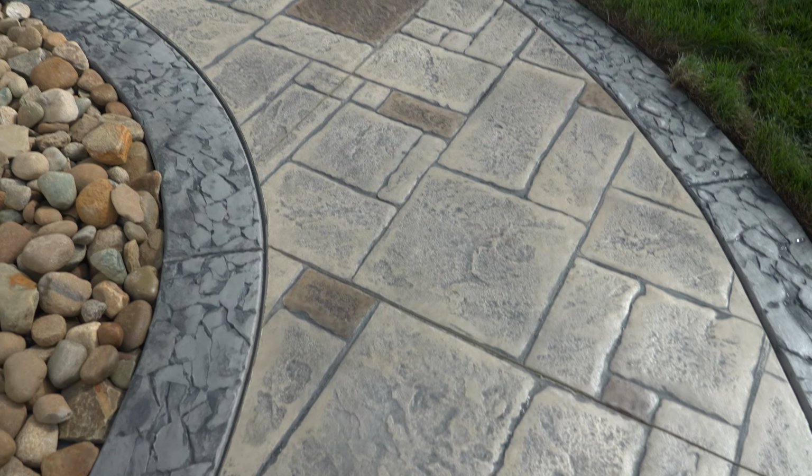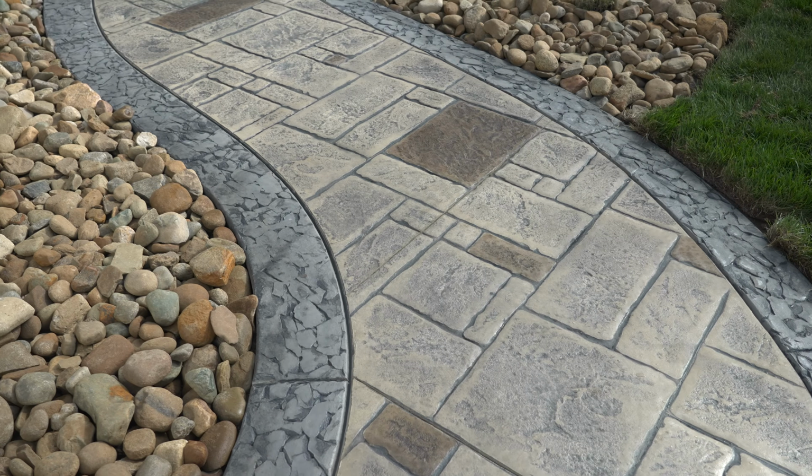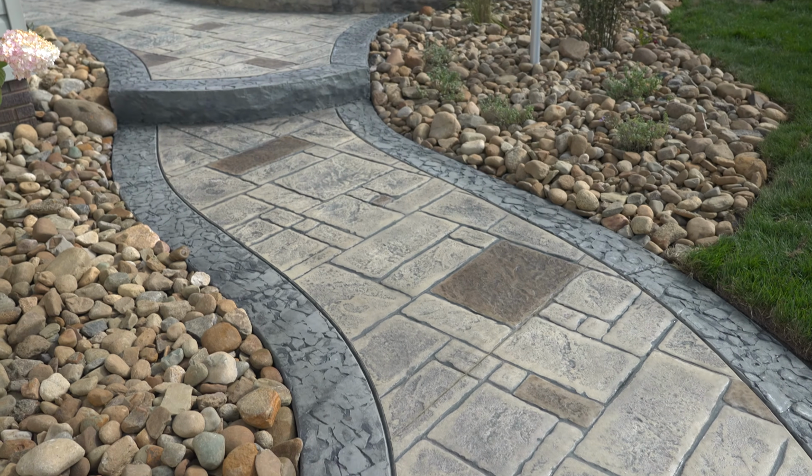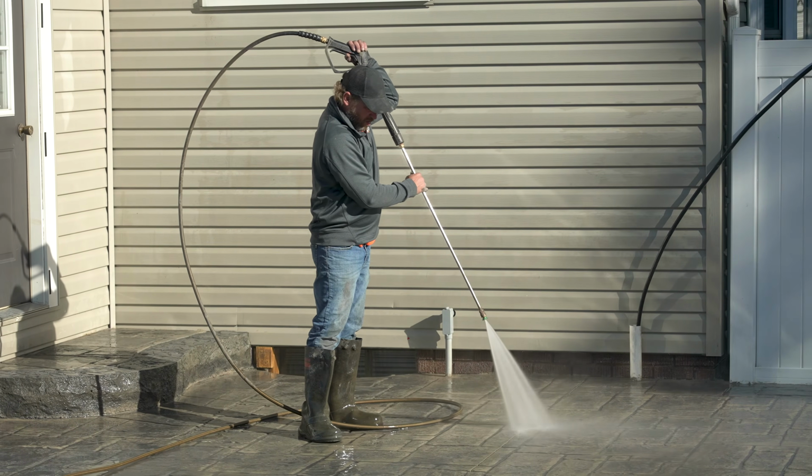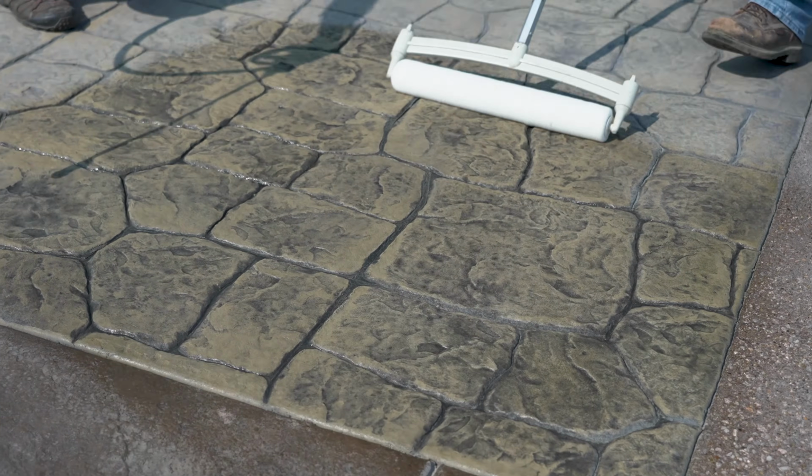Beyond cost, the downsides would be that there are a little bit more ups and downs than there are on broomed or exposed concrete, and it will require a little bit more maintenance. We recommend a yearly power wash and a coat of sealer about every 3 or 4 years.